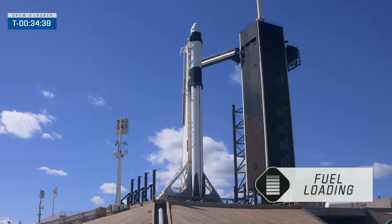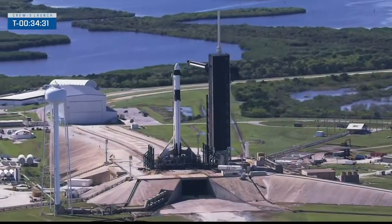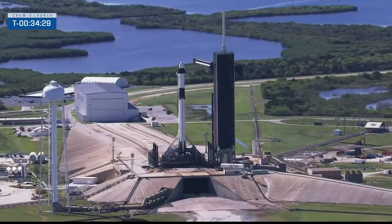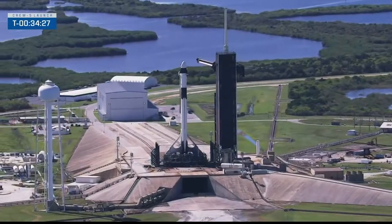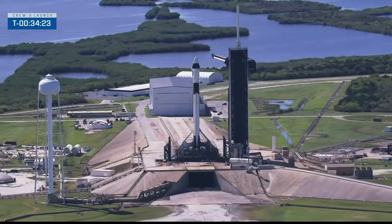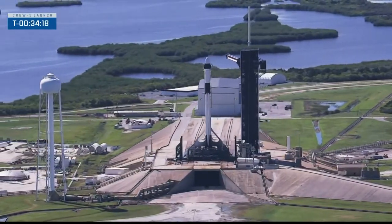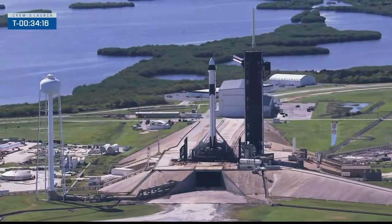Got your propellant and your oxidizer, which blended together, make quite the combustion, millions of pounds of thrust to get Crew-5 into space. You know, there are a lot of details to that operation, Daryl, with each of the stages, and as you mentioned, the oxidizer and the fuel both needing to be loaded. And so the crew will follow along with that carefully as the loading operation commences.